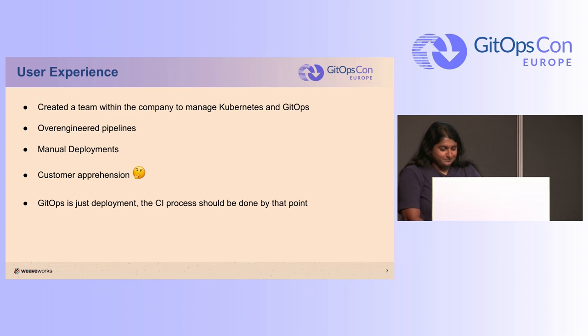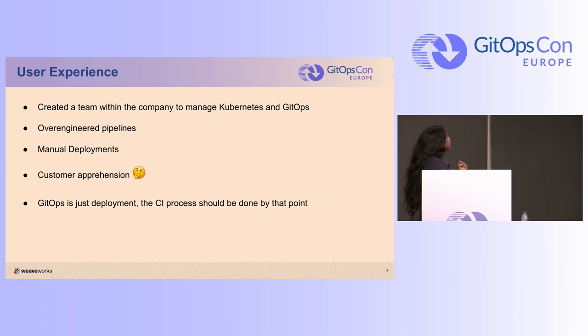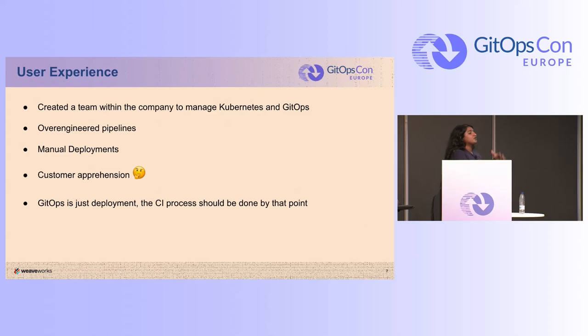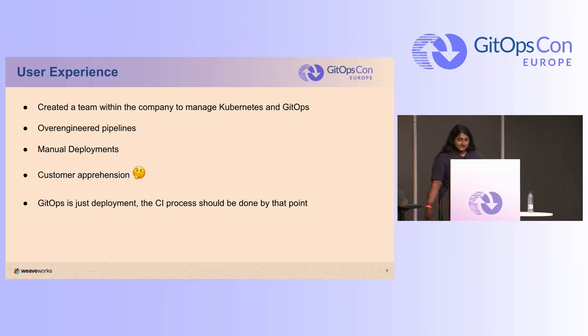Last thing I want to end on here for this user story is they actually had a really good point they brought up. I think what they said is they keep hearing this misconception, and I've heard it too, is basically GitOps is just the deployment part of it. It's not the whole CI process, so all those tests and scans and everything. Sometimes people get a little confused of what does Flux do, or what does any of these GitOps tools do? By the time Flux comes along, the test scans, all of that should already be done. So that part is just the continuous delivery part, and I just wanted to emphasize that.